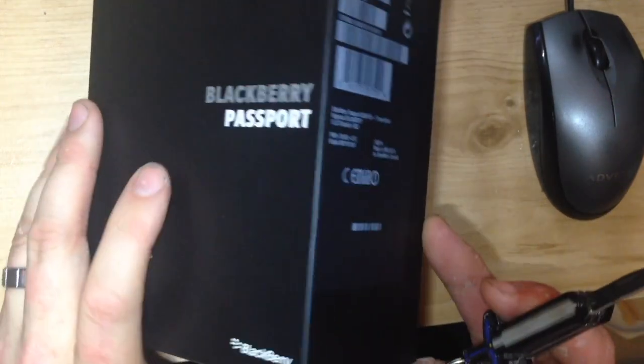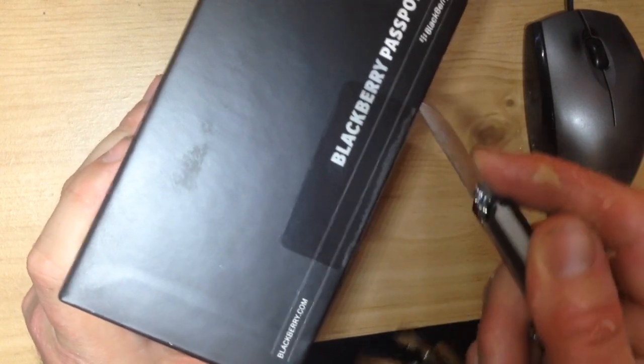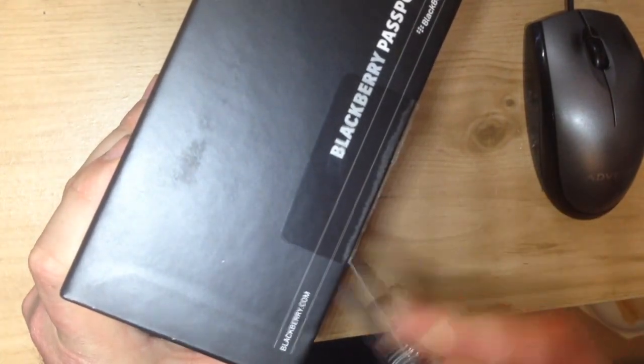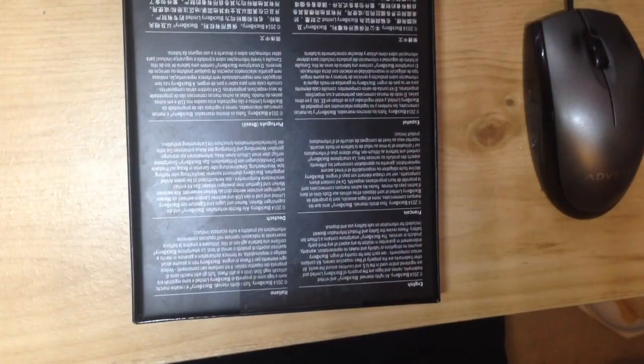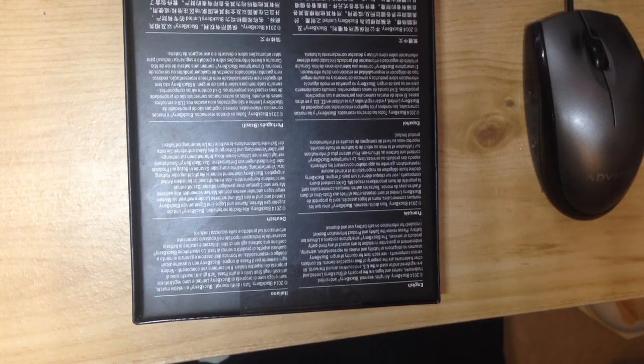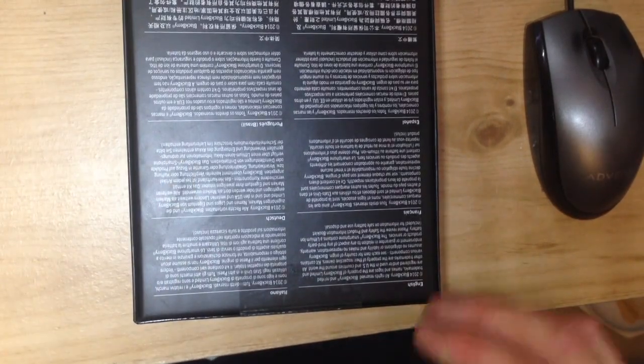Now, contrary to popular belief, BlackBerry are not dead. They're not doing well, but for a fact, when I went into the shop today, the shop had been open for 4 hours. They'd only just got this in, and I was the first one to buy one. So, let's have a look. This is called... It's a nice casual box. I haven't gone for anything fancy.